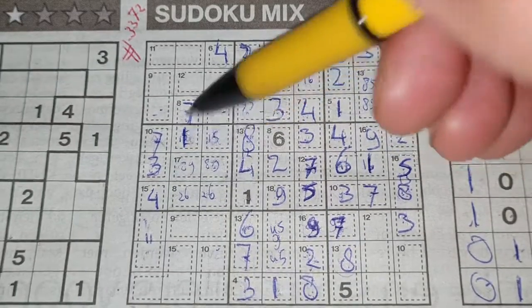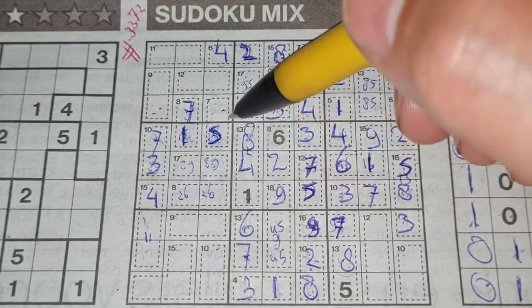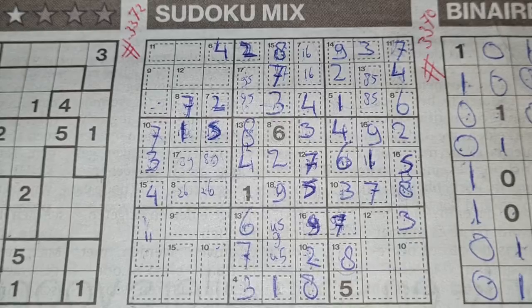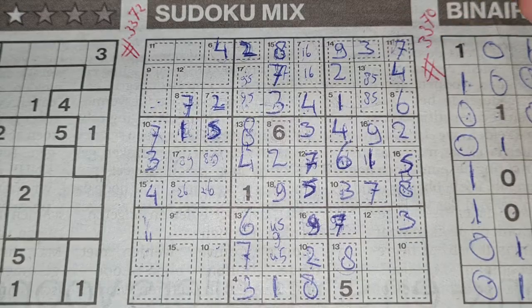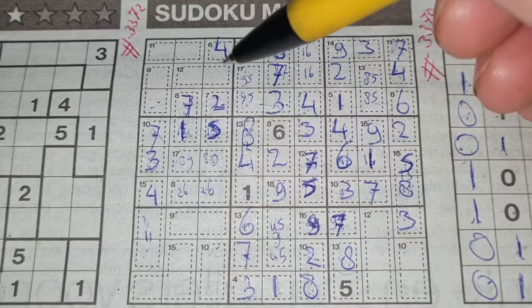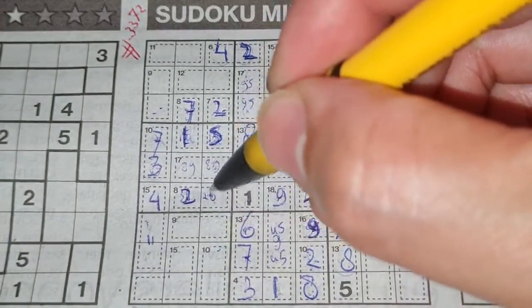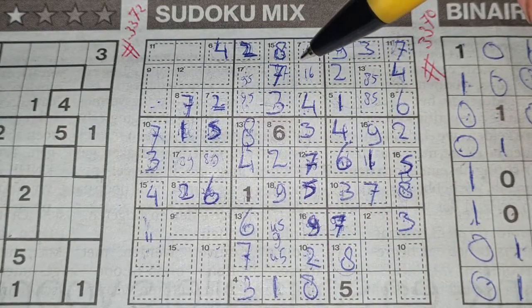And I've eliminated the 5, so the 5 goes there. In the box of 7, the combination will be 5 plus 2. Alright. Then now we have a 2 here, so this box can't be 2 anymore. That box should be 2, and this box should be a 6. Alright.